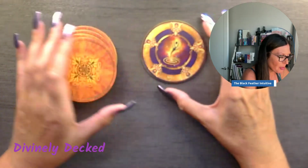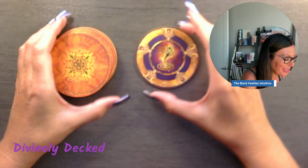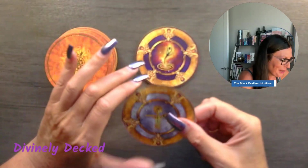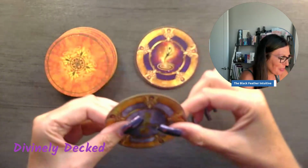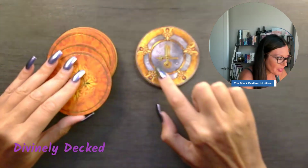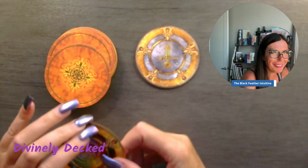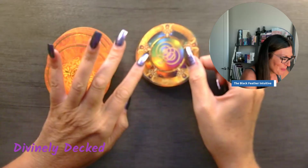Dance. This one comes up for me a lot, and I always laugh when it comes up. I'm like, really? Really, Spirit? That's your message to me? But it's always a good message. The dragons speak well. Structure. Yeah, and the symbol really shows a lot of structure. This also makes me think of the Enterprise. My Star Trek comes out in me.